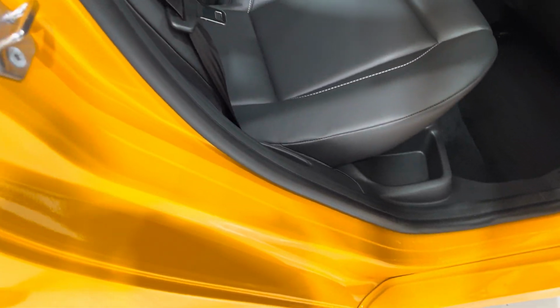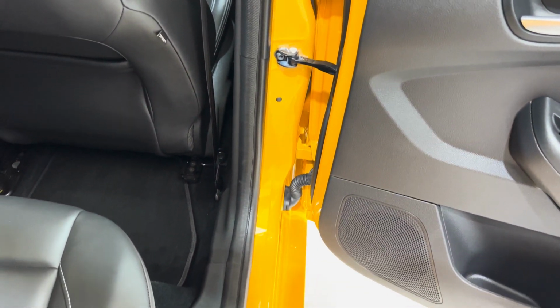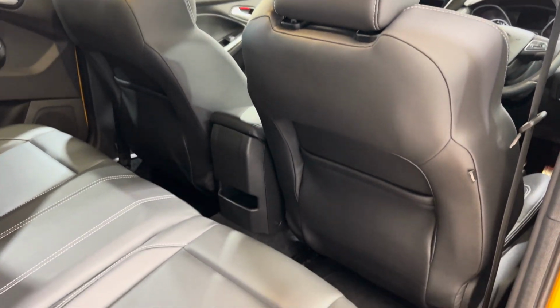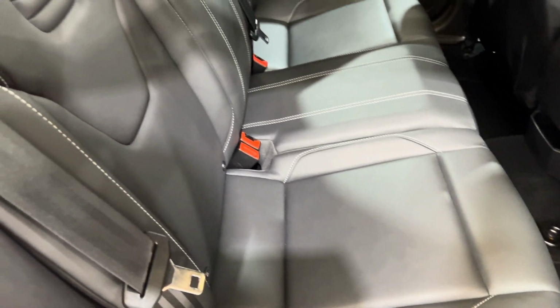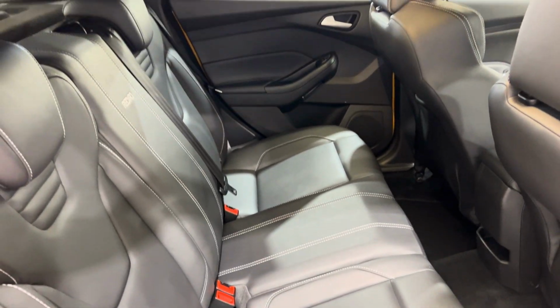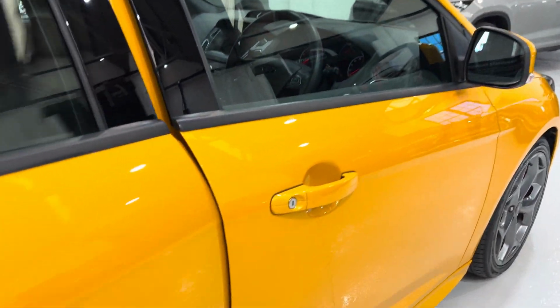Really lovely and clean. And again, door shuts, just grease on the thing there, it's been lubricated. Back of the front seats, no scuff marks around here. And again, if we look at the leather, it's like no one's ever really sat in the back. There we go. And then the front, no scratches, as we said.